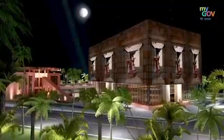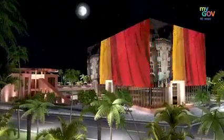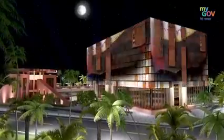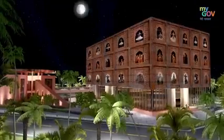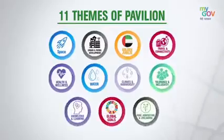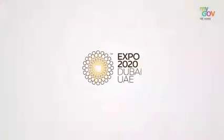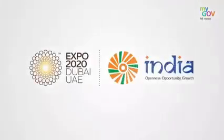In the evening, the facade will turn into a vibrant show with sound, light, and projections. India will come alive in action on this facade. The India experience inside the pavilion has been designed under 11 themes. India Pavilion will welcome the world with the warmth and vision for inclusive growth. India Pavilion at Expo Ground, Dubai.